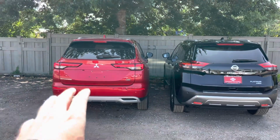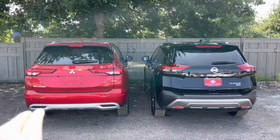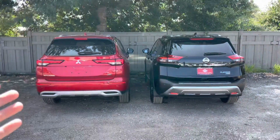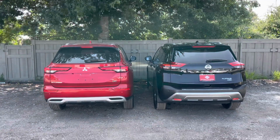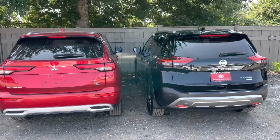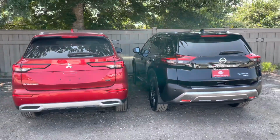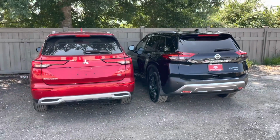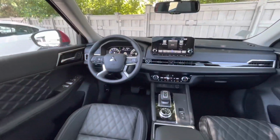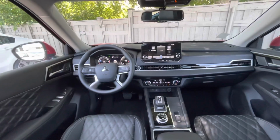If you compare this to the old Outlander, and this to the old Rogue, you can definitely see that it's an extension of the design of the two products. Now let's have a look at how they both look inside, and we'll see if there are any more similarities. Okay, so we're inside the Outlander first.